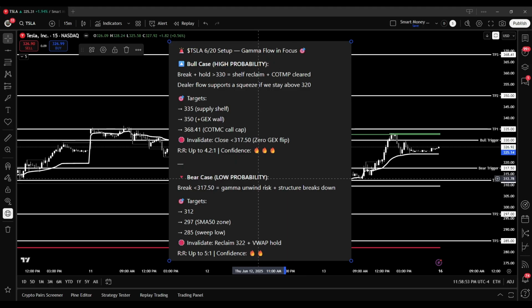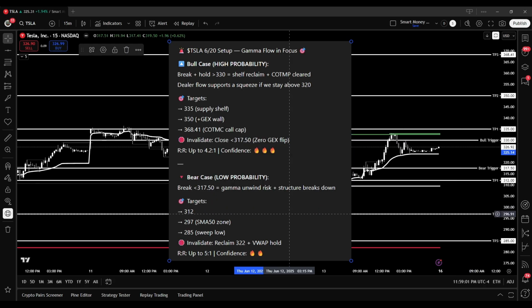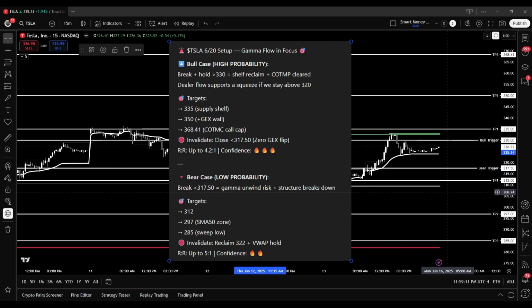Bear case is lower probability, but if this happens, we're looking for a break below 317.50. That's our bear trigger right there at 317.50. We get a gamma unwind risk plus structure breaks down. Then we start to break down below this move, and we can target 312.